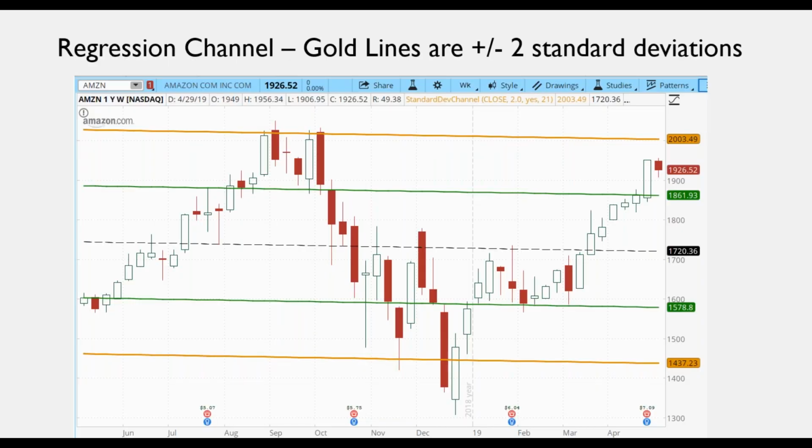And if we go back to this chart, it's very evident that it comes up to this plus 2 and it reverts back to the mean. It comes down to the minus 2 and reverts back to the mean. Now, sometimes certain stocks will go plus or minus 1 standard deviation, so it's good to know which stocks you have. But this is one of the most powerful tools that I have used for many years.